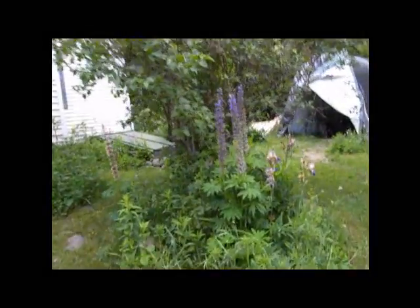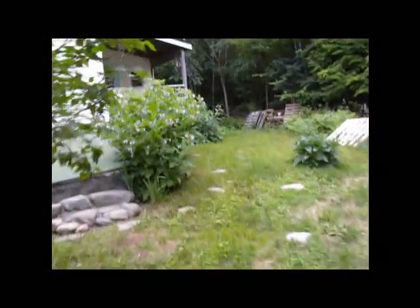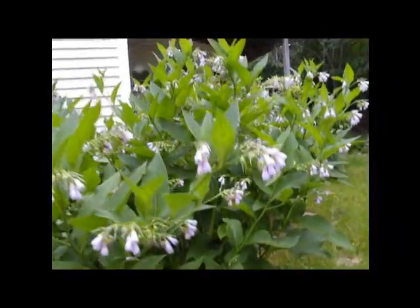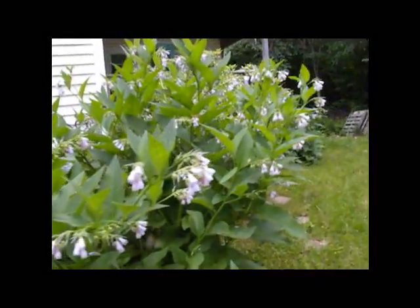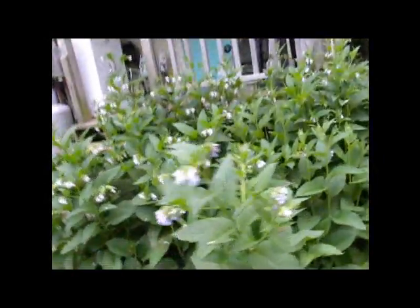The bumblebees have really been out here working these flowers. In the evening I've sat and watched them, especially these. We've got a lot of this. I think it's called comfrey. It's kind of a weed flower, and you can see there's a lot of it out here. Out back, it's all comfrey, and the bumblebees have been working this stuff right to death. Today, not so much, but yesterday they were all over it.